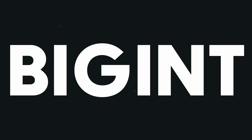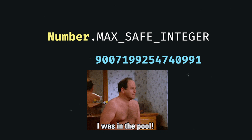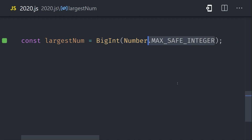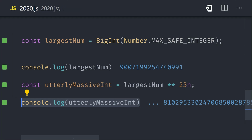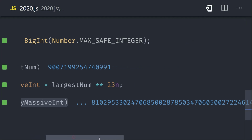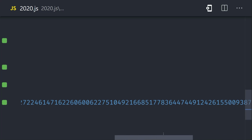JavaScript is also getting a new primitive data type, BigInt. It can represent numbers beyond JavaScript's max safe integer value, which is limited to 64 bits. You can create a BigInt by adding an n to a regular integer. Or you can use the BigInt constructor to make numbers that are completely massive. But to be honest, it probably won't be needed by most developers, unless you're doing extremely precise timestamps or geometric calculations. But it is a JavaScript primitive, so you should definitely know about it.